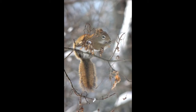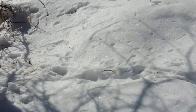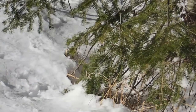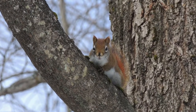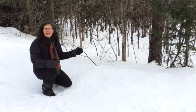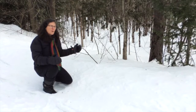A red squirrel's scampering tracks lead all around the woods from the bottom of one tree to another. It doesn't stray too far from any tree, so it can escape any animals that hunt it. This trail of tiny prints, which looks just like a series of dots on top of the snow, are those of a mouse. It has come up from its home under the snow to search for food or to move to another place.